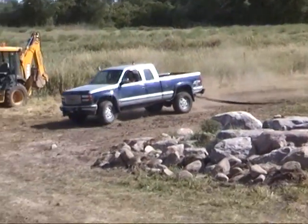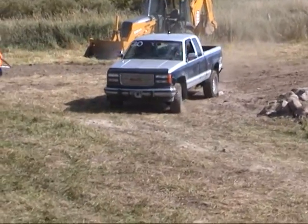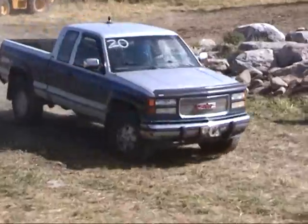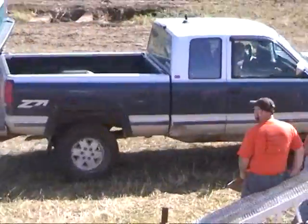Got the S10 with the big Sierra there through the small pit, making his way around to the big one. Got a strap all on there. It's always nice to put it on before you go in.